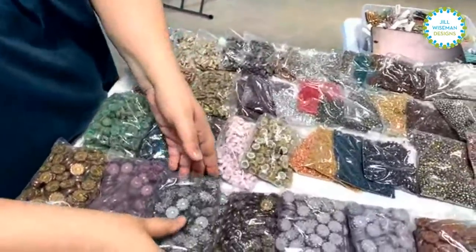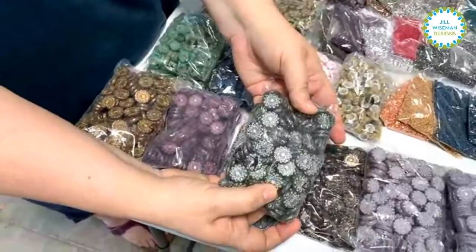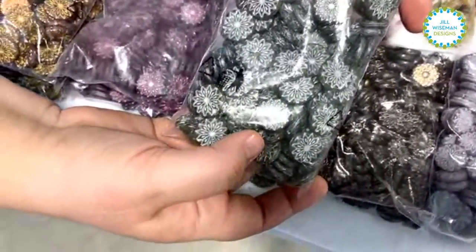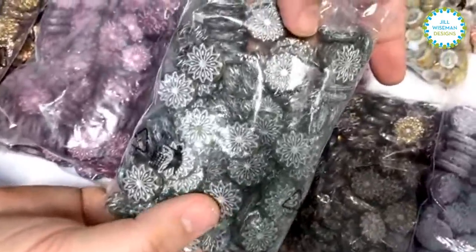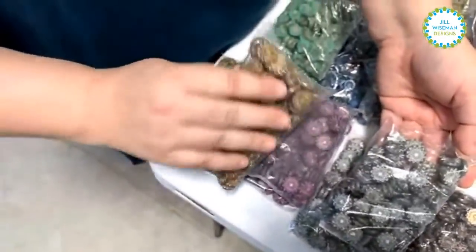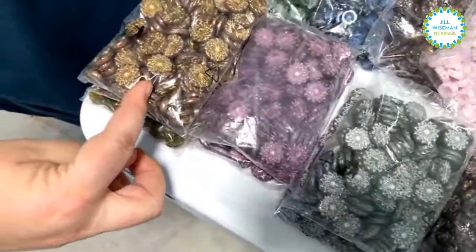And we have got some of the most amazing new shapes. Look at how beautiful that is. So it's a coin bead. I think it's about 17 to 20 millimeters. Let's see if it says on the package. Let's see here, 18 millimeters. I'm pretty good. And we've got it in a bunch of colors.